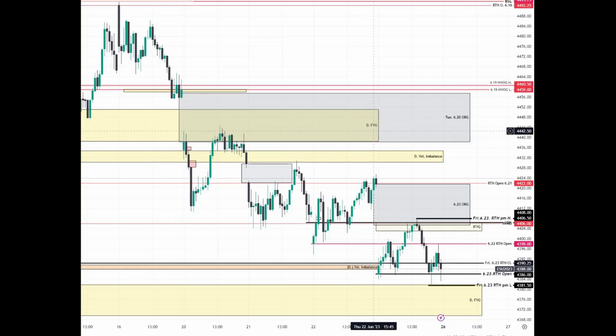And inside of that, we've got a daily fair value gap below a daily volume imbalance. And then Friday, we had this huge open range gap, and we only recovered half of it. So the gray box remaining, the rectangle here, is the remaining gap on the open range. And you see the thick line on the Friday RTH PM high comes in at 44.0825, and the low on Friday just hits the top of this daily fair value gap. So that could be the next draw, possibly, and that comes in at 43.8150.